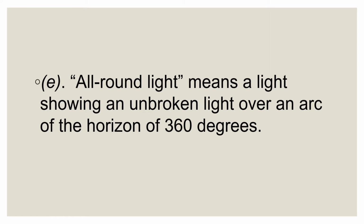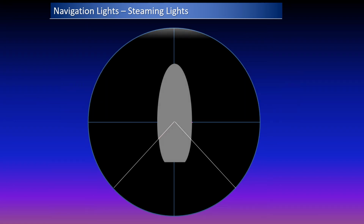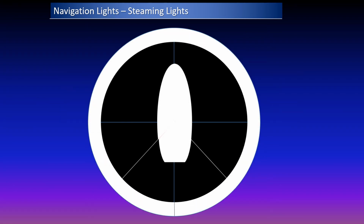Then we have the all-round light, which is the light showing an unbroken light over an arc of the horizon of 360 degrees. All-round lights have many applications and they also come in colors of red, green, yellow, white. It's not only white as I'm showing you here, it comes in all colors like red, green, yellow and white, which are required to be displayed by different kinds of vessels as defined in the rules of the road.